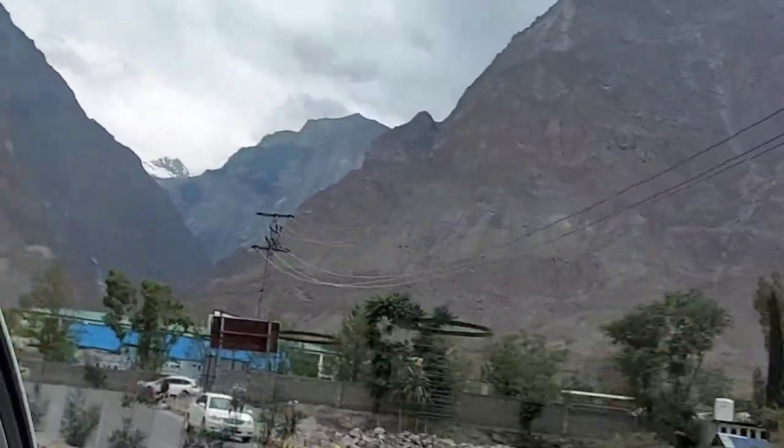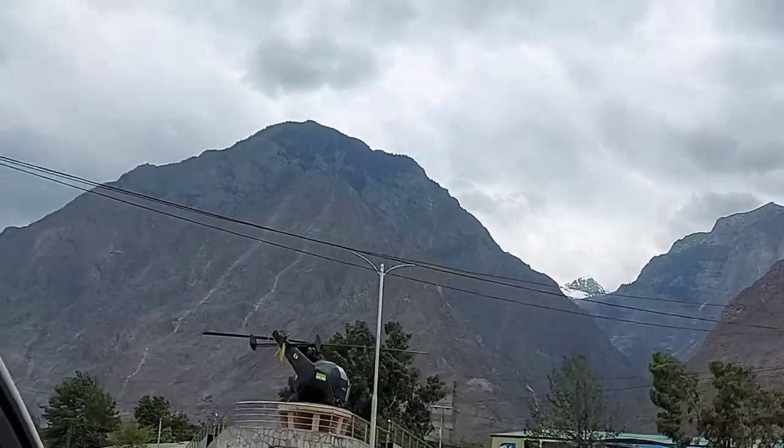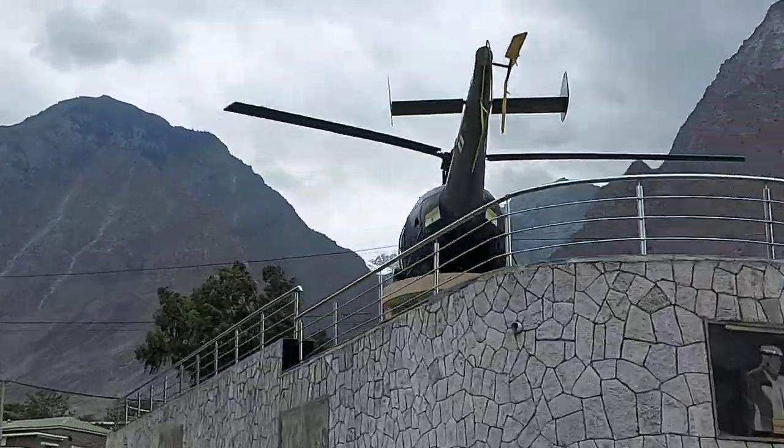We came from Tenali Market, because the next stop is Fairy Meadows.